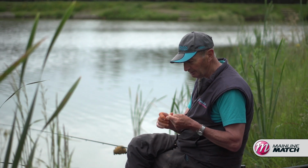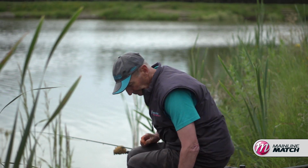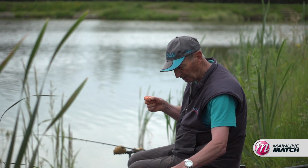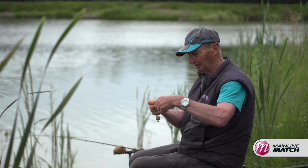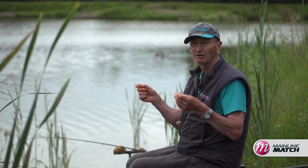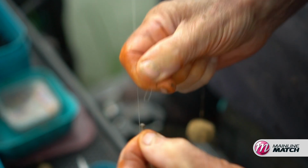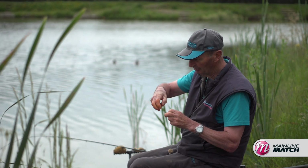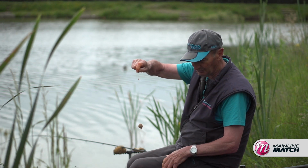But as I say, it's quite easy, I'm just using the easy release thing. So I'll just put another one on, and I've already got one all done up, soaked in the liquid and covered in a little bit of groundbait. The groundbait just helps a few little bits come off it. It's just an attractor to help the fish to come to see your bait and come into it. Just hook it on, pull that down, and that's quite easy.